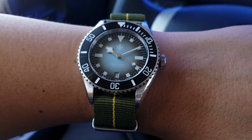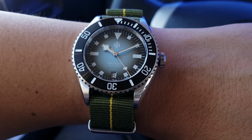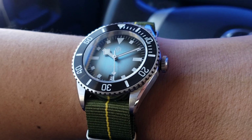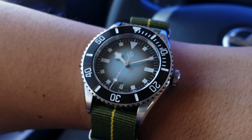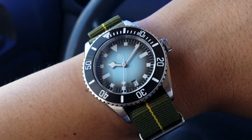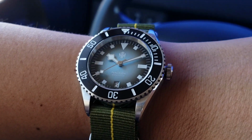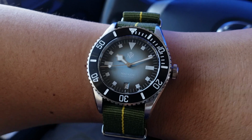So for those who think Miyotas aren't worth the money, or the cost of a watch is not worth it because it has a Miyota, reality check, man. They're definitely workhorses and can be awesome in the way they perform. From my own experience and use with Miyotas, mostly 9015s, not a problem.